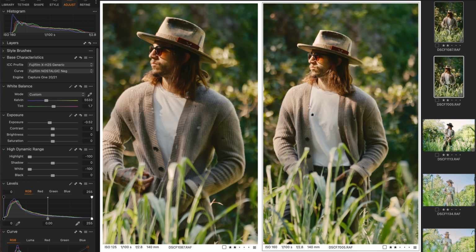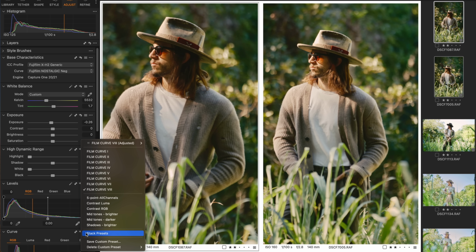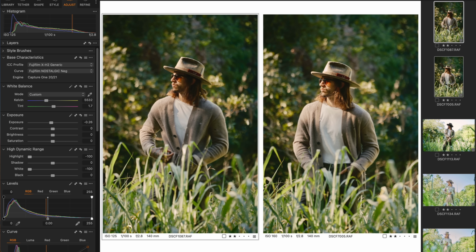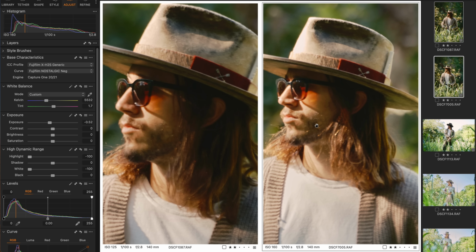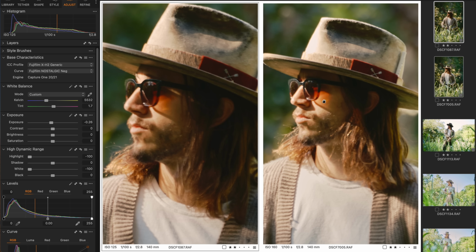On these ones, I have edits. You could find the same exact curve presets in my presets on my website. Also, it's the H2 at 125 ISO and the S at 160 ISO. They look pretty similar. 1/100th on the shutter at 140 millimeters, so there's some motion blur in here. This just goes to show if you mess up your shot, they're both going to look equally bad.